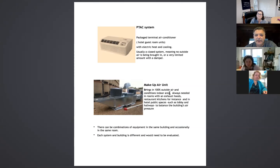And then on here is the makeup air unit. You'd see these on restaurants with hoods. This one particularly has cooling; these are the condensing units on top, and there's an evaporator coil inside here that produces cooling for the space. Also, these makeup air units are used in newer hotels to balance out the air pressure inside the building space.